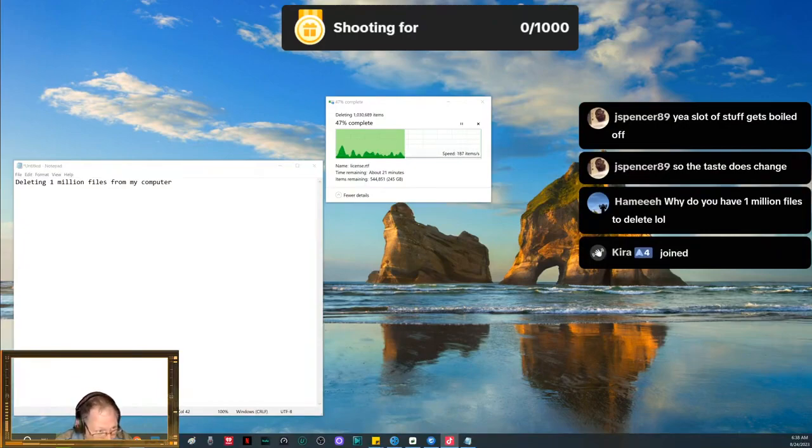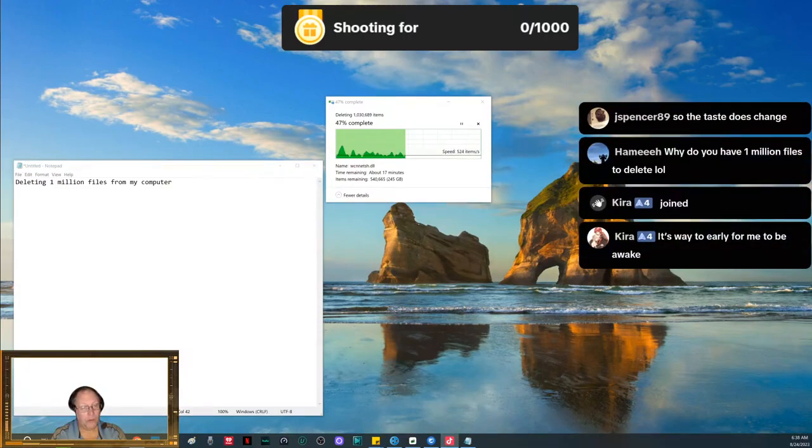Why do you have 1 million files to delete? I'm emptying my recycle bin. I noticed my hard drive was almost full. After going through and tweaking files, I figured, oh, there it is, that's where all my files are. What's taking up all my hard drive space is my recycle bin. So I'm emptying my recycling bin.